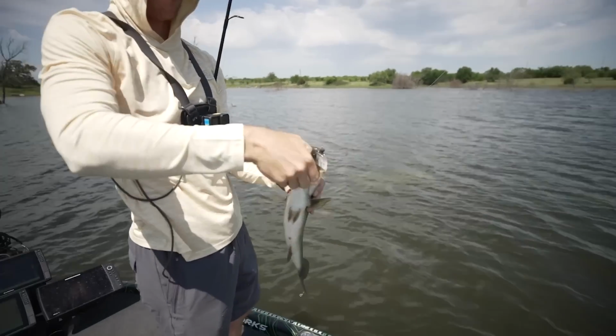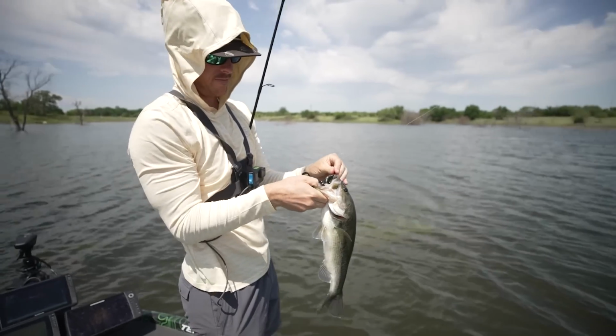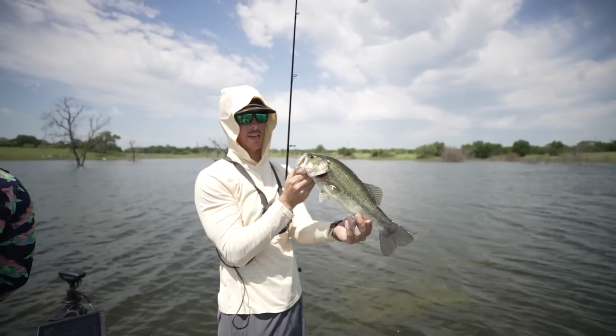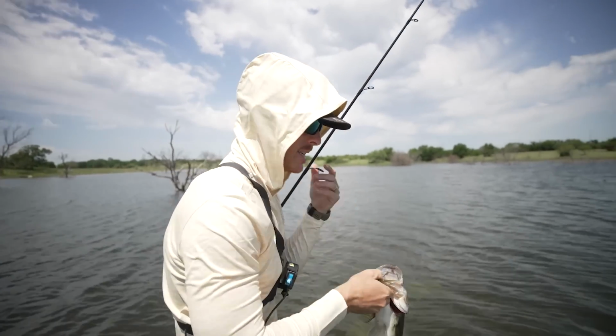Beauty. Yeah, these fish are only like a year old? Yep. It's crazy. F1s grow fast. It's nuts. Tasty.